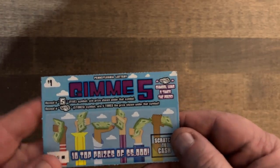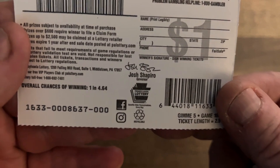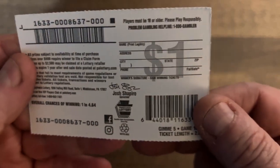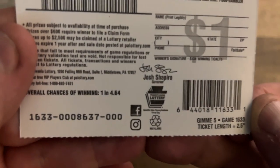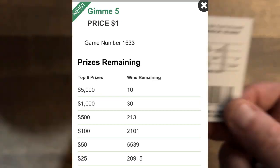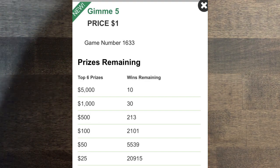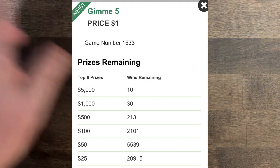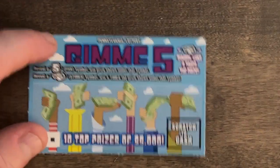You know what? This is one of the very few tickets for a dollar that I've ever seen a multiplier on. And odds of these are 4.84. I gotta put my glasses on. Give me a second here. No, 4.64. Okay. So they make that print so small.